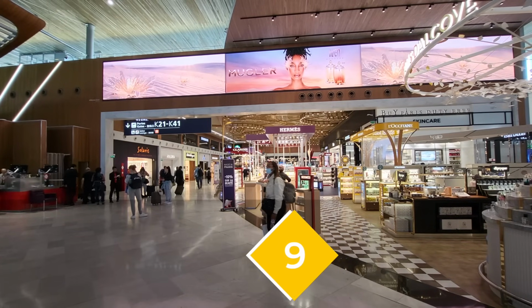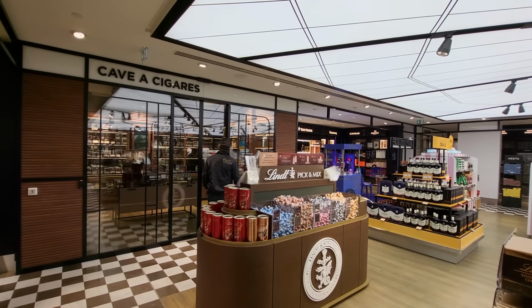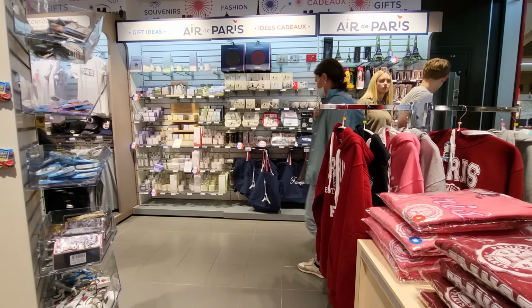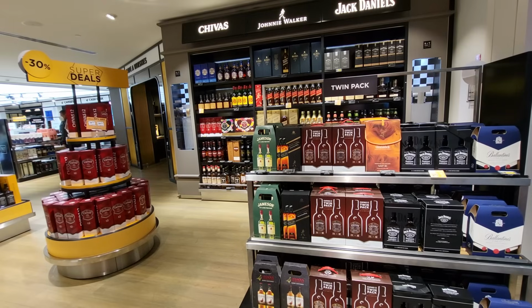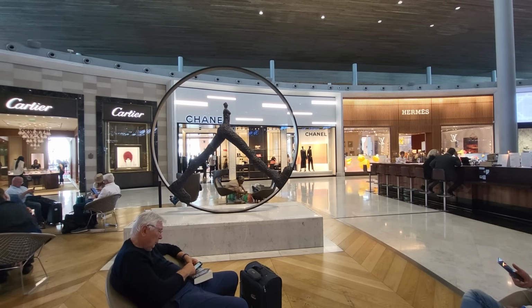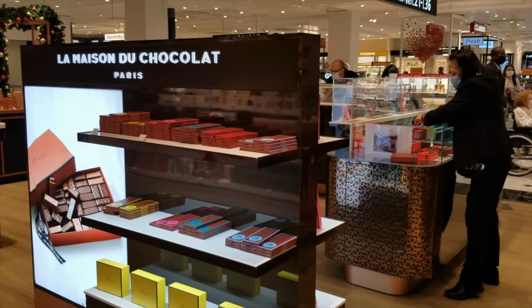Now comes the fun part. If you have duty-free shopping in mind, each international concourse has a pretty elaborate duty-free shopping experience where you can get chocolates, macarons, candies, some liquor, cigarettes, and some other luxury brand items and makeup and perfume and things if you need to pick up one more thing before the flight.